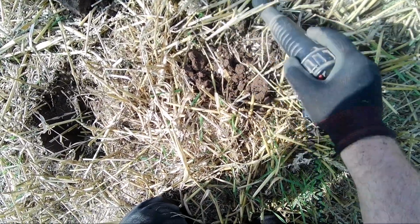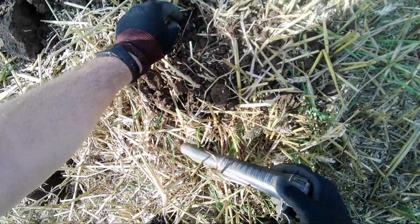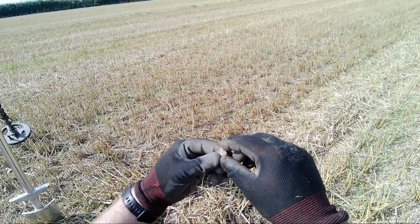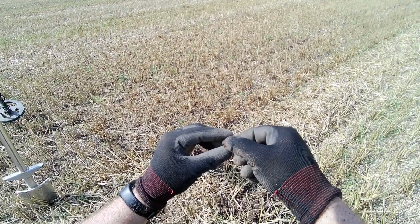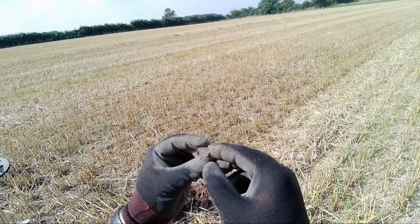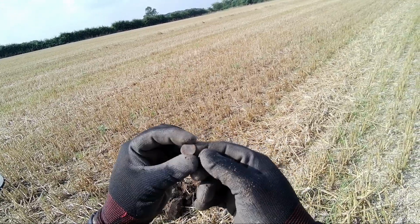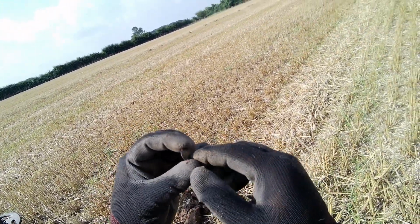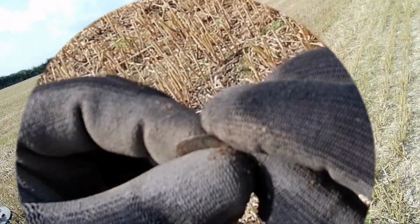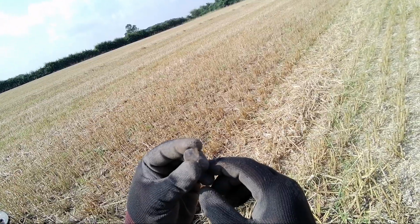Somewhere over here. Yep, there we go, looks like another button. Hang on, actually, is that a button at all? Or is that just a small hammered? Look at that. Tiny little hammered. I will clean this up and get some better footage, pictures, because I'm not sure what sort of hammered that is. Anybody any ideas from the pictures I put on? Please put in the comments if I've not already identified it. Excellent, hammered.